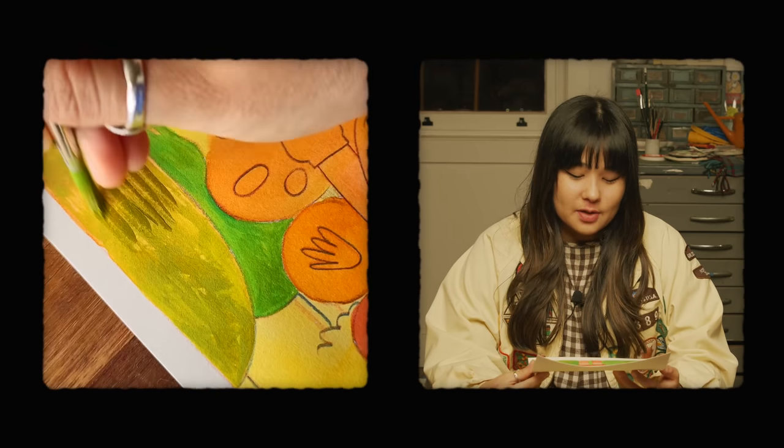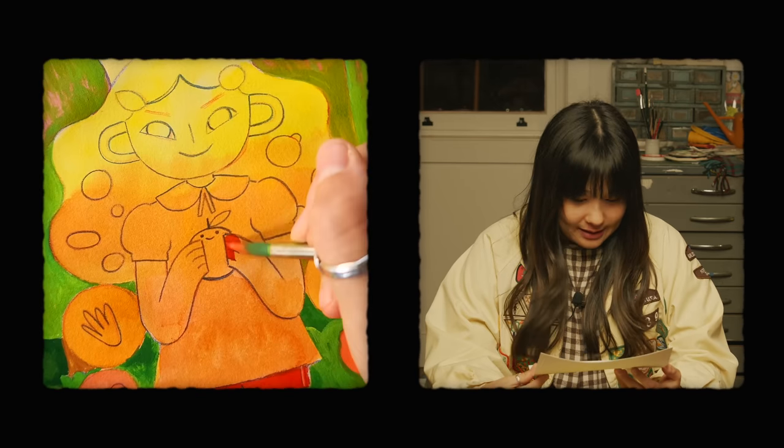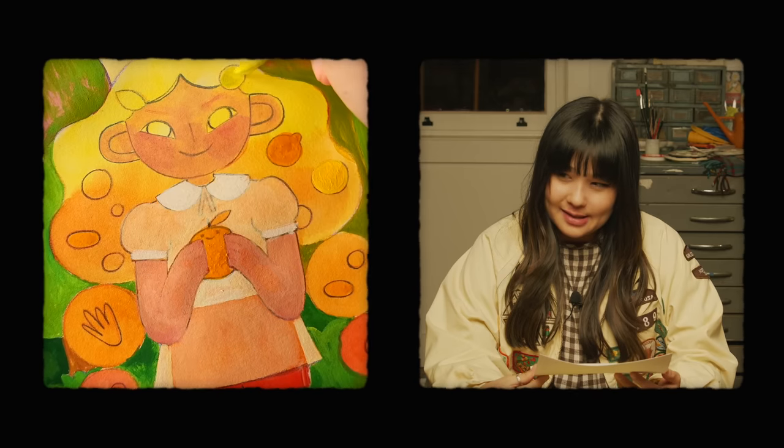But also the orange is so cute. Oh my God, and she's just in an orchard. What is she going to do with this orange? Is she going to eat it? Because it has a personality, smiling at her. I don't think she'll eat it. Maybe she's going to take it on an adventure.